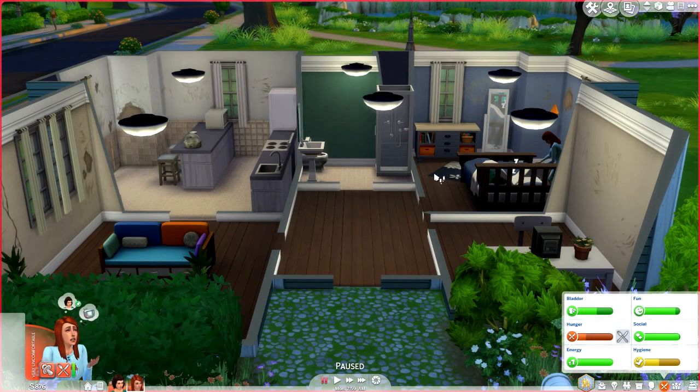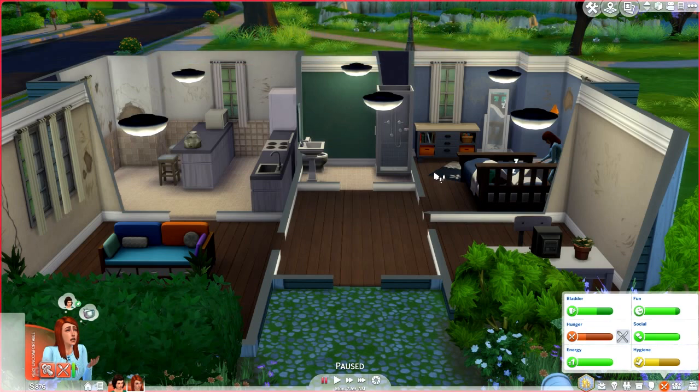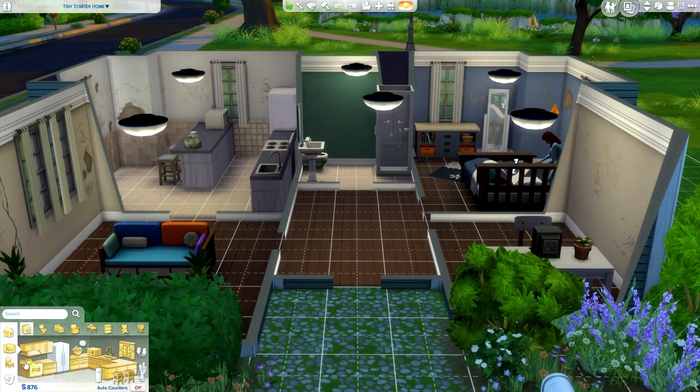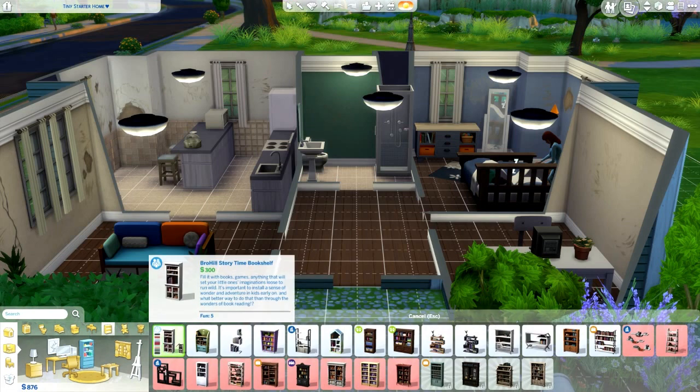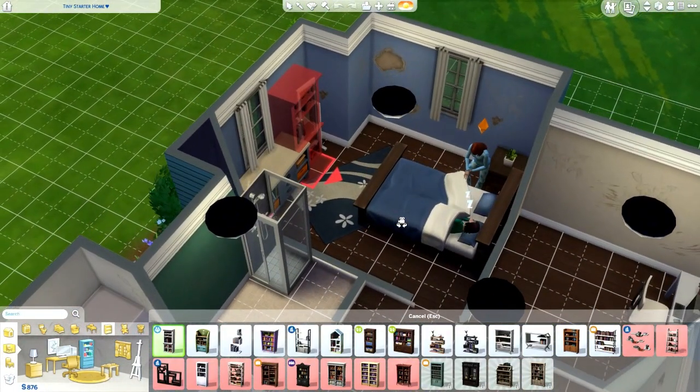Before we have any of our kids, there is something new that they added in the game pack that we can explore now, and that is the parenting book thing. So we're gonna put down a bookshelf and explore it. Let me find a cheap bookshelf. Oh, and look, the cheapest bookshelf came from Parenthood. How about that? We're gonna plop this in our room.